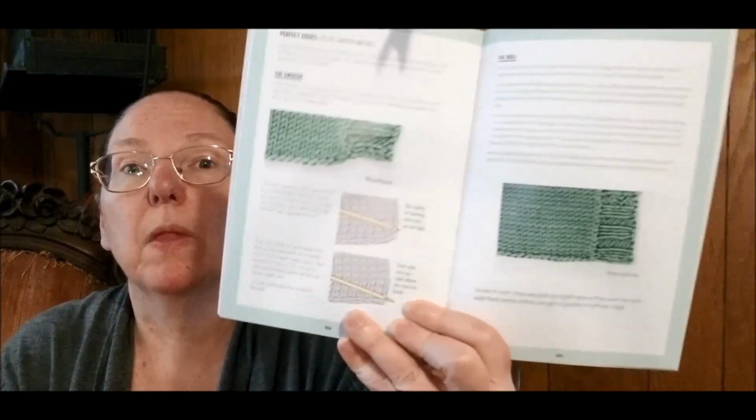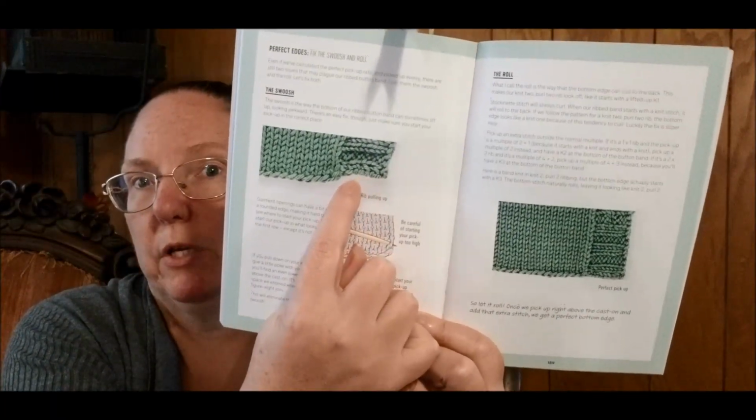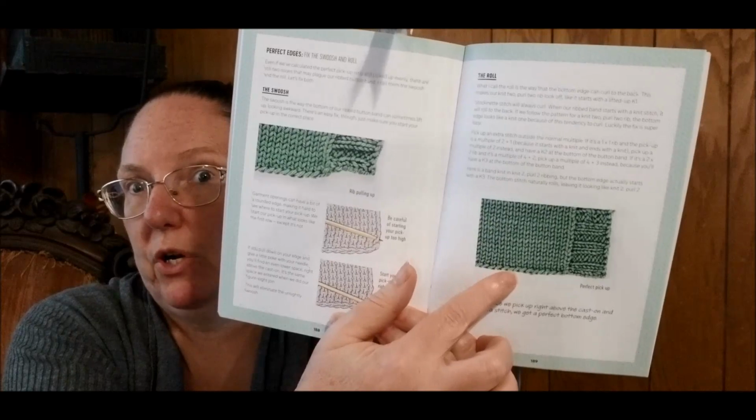So she talks about things like ending your row where you have ribbing, how it typically turns out, and what to do to make it turn out better. There's a lot of perfectionism here, and I think a bit at a time I might be getting a little less imperfect with my knitting, we'll call it that.